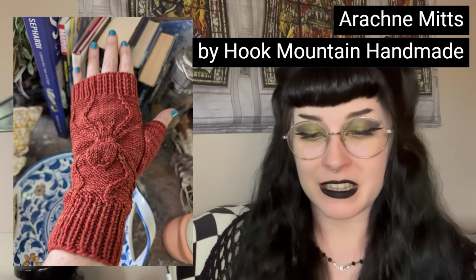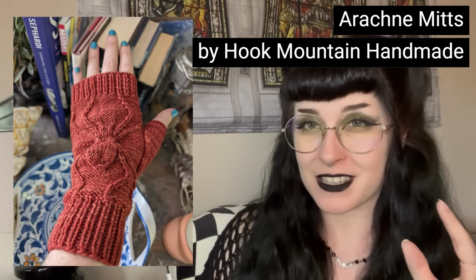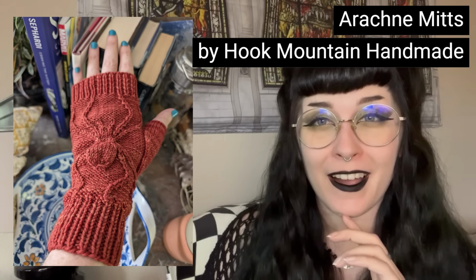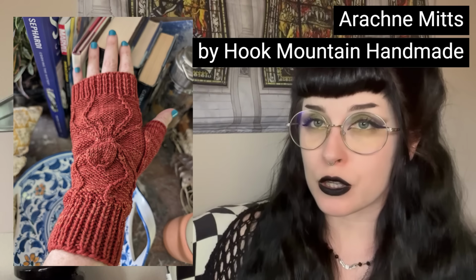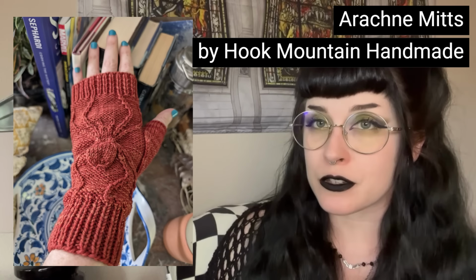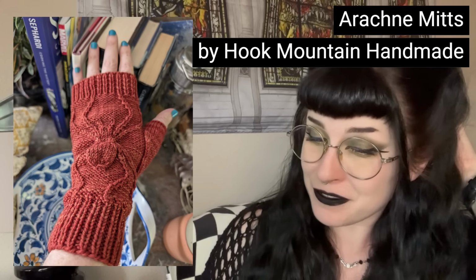Moving on to fingerless mitts, starting with the Arachne Mitts. These are a fantastic standalone piece, but imagine them as a set with the Along Came a Spider hat. Incredible. These mitts also use texture alone to create a very detailed spider design. I think the photos really speak for themselves.